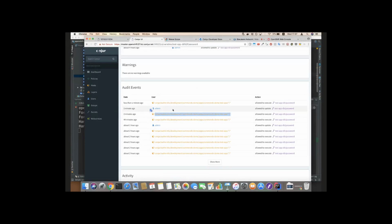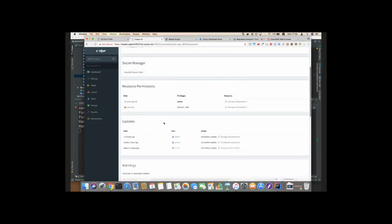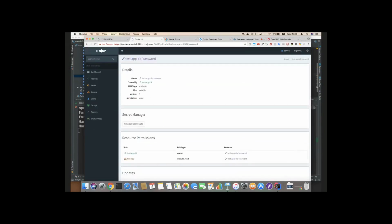Let me refresh and just see. Oh, right, now you can see that the audit log has updated. Two minutes ago, I read the secret by going to the route. About a minute ago, I modified the password, and you can see that admin was allowed to update here. And then a second ago, when I accessed the secret value, there's another audit log.